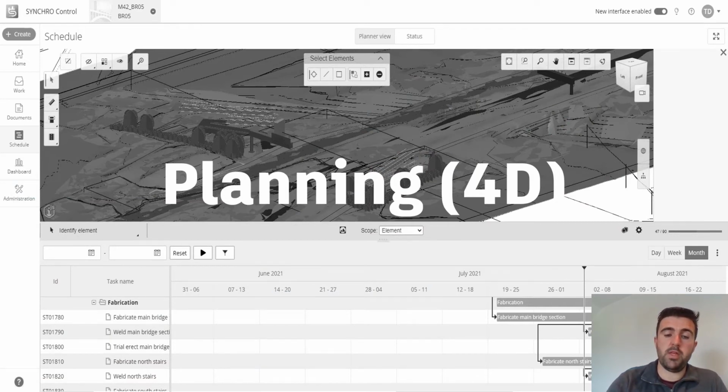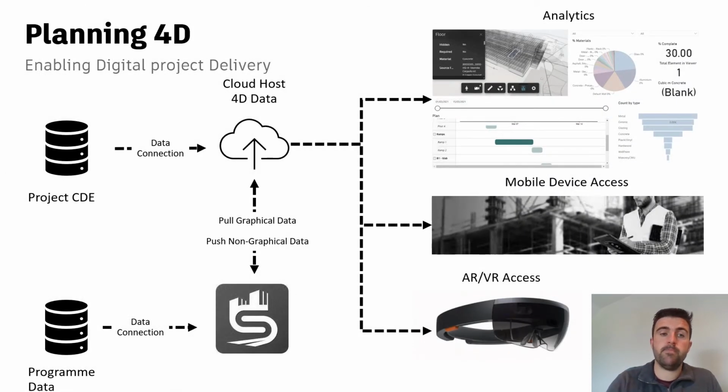Now let's talk about our 4D process. The image you can see in the background is Synchro Control. This is a cloud service that we are currently using to enable cloud-based 4D delivery on our project. As you can see from the graphic, Synchro Control, or in this case the cloud-hosted 4D data, is connected directly to our project CDE ProjectWise. This means that we no longer have to worry about offline copies in order to create our 4D models.